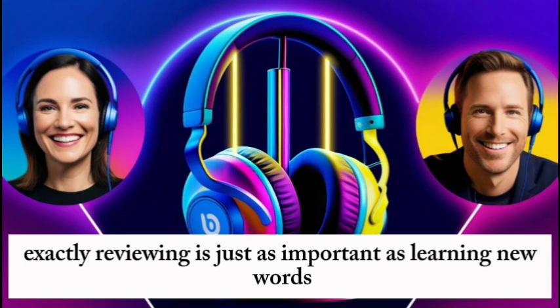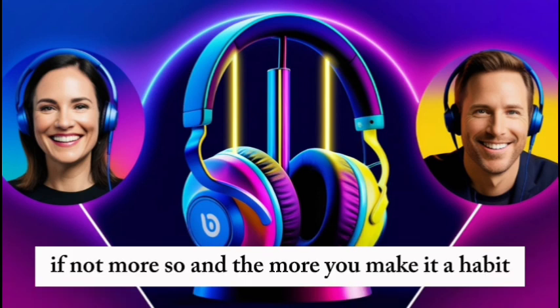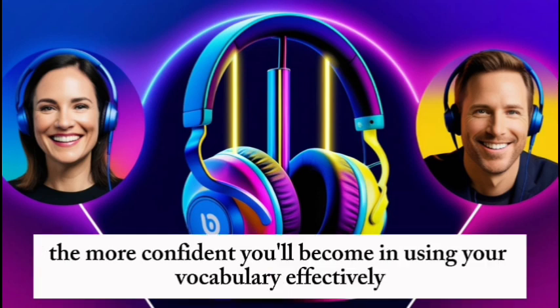Exactly. Reviewing is just as important as learning new words, if not more so. And the more you make it a habit, the more confident you'll become in using your vocabulary effectively.